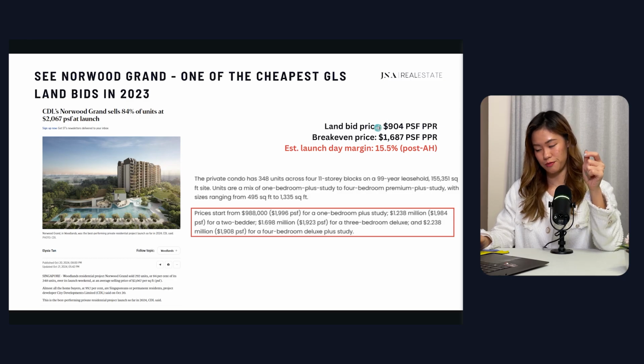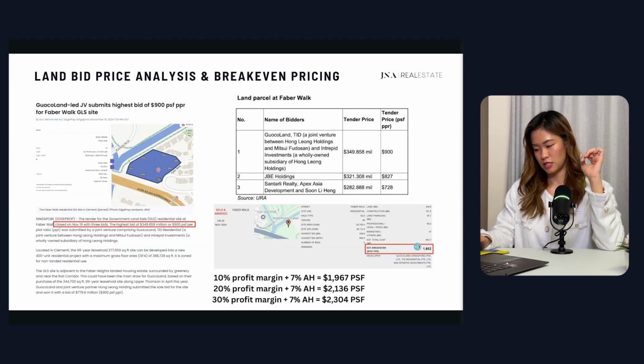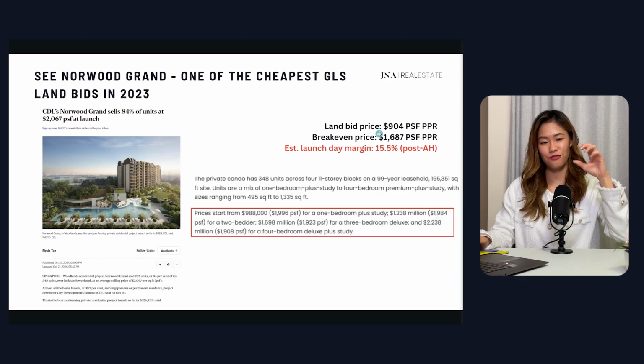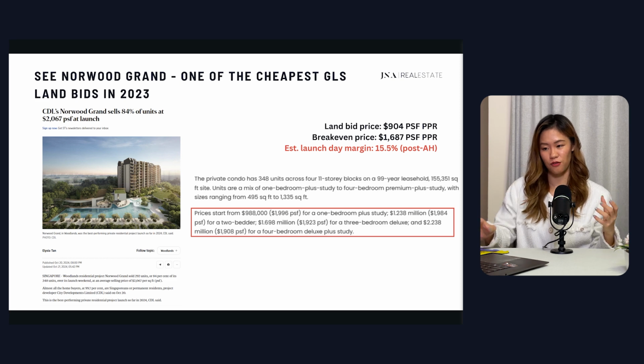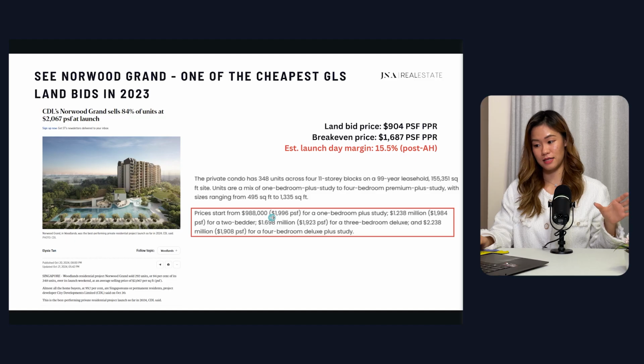Break-even price worked out to be about $1,687 per square foot per plot ratio, very similar to Faber Residence. You can see over here, this is 1,682, this is 1,687. So in fact, you're seeing figures that are like 2024. And how Norwood Grand actually performed on launch day itself: it sold 84% of its units at $2,067 per square foot on launch day, with its one bedders starting from $988,000, which is about $1,996 per square foot.